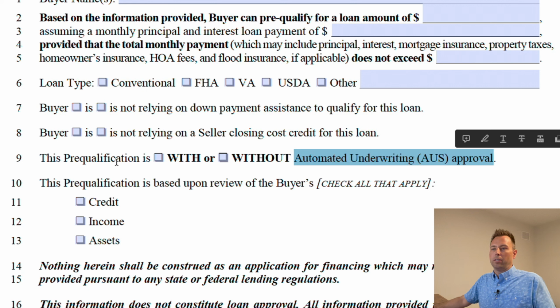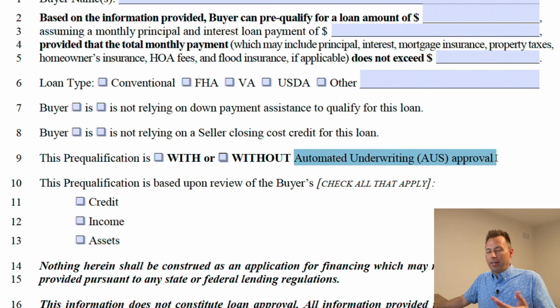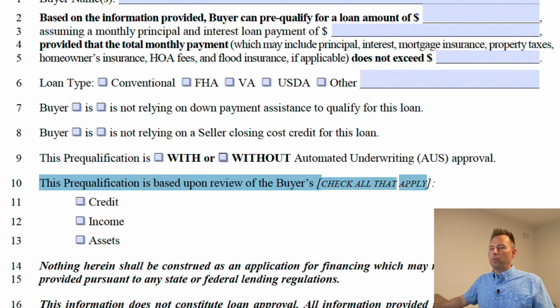If they don't have a pre-qualification through automated underwriting approval, they can get that really quickly. The lenders I work with, you get that within like an hour or so. So it's really quick to get that. And so item 10, this pre-qualification is based on review of the buyer's.